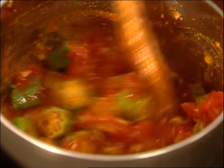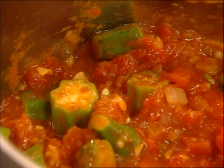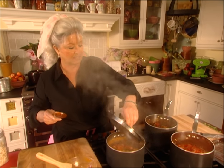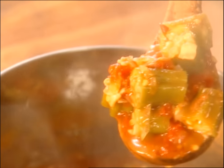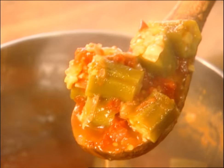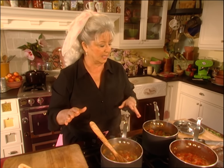Look at the colors, aren't they pretty? So we're just gonna put the lid on that and let that cook until the okra's done, probably about 10 or 15 minutes. And let's see what we've got right here. And see how they've lightened out in color. So that lets us know that they're done. So, that really completes that dish. That's how simple it is.